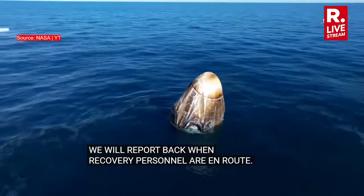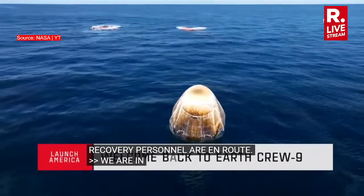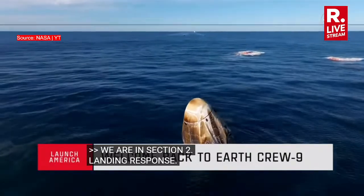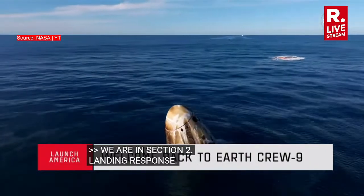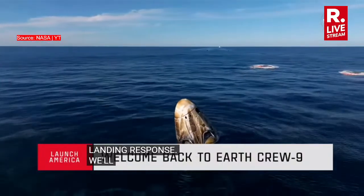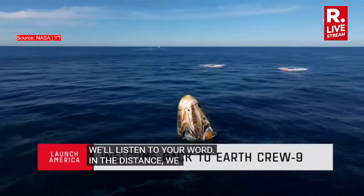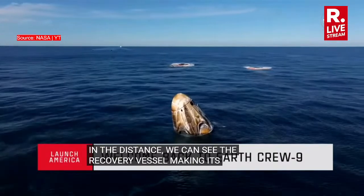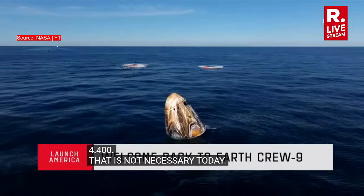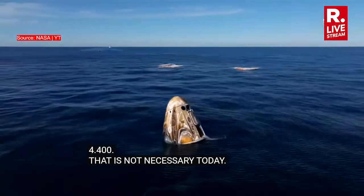Understand. And we're in section 2, 4.800 landing response. And looking for your word on if it is necessary. In the distance, we can see the recovery vessel making its way. Copy, you're in section 2 for the environmental assessment in 4.800. That is not necessary today. Understand. Raising 5.